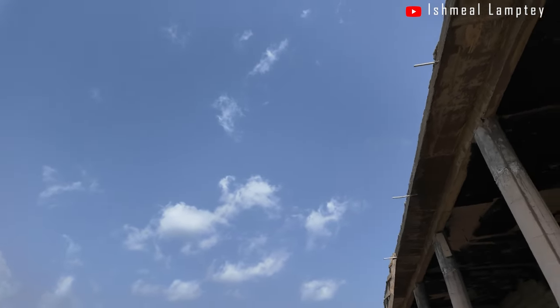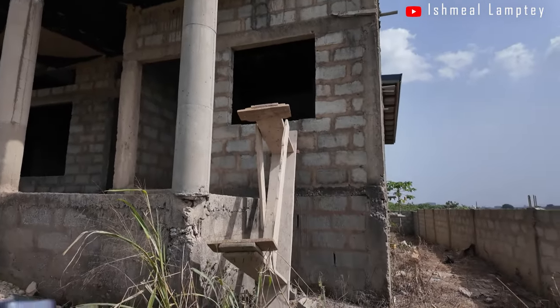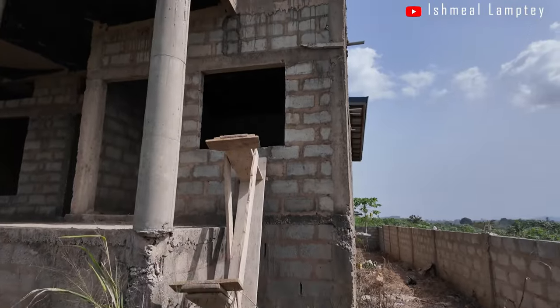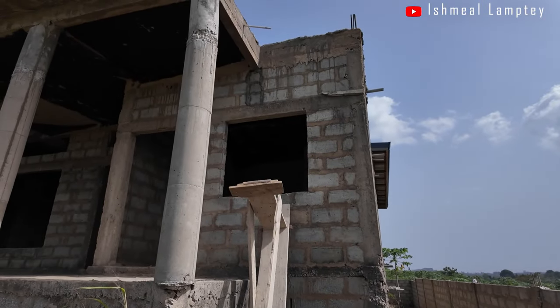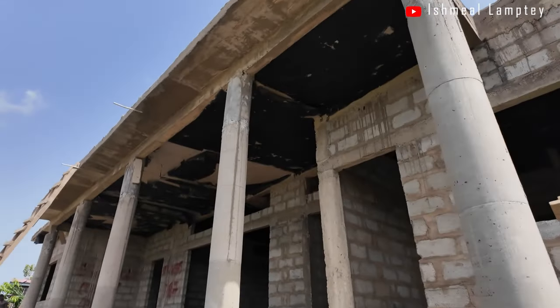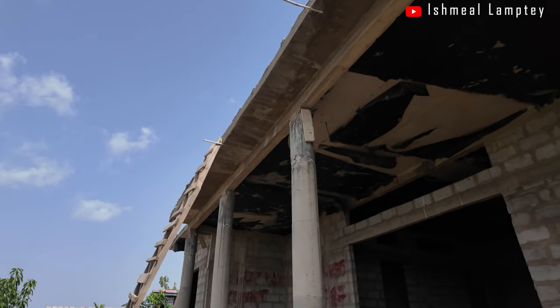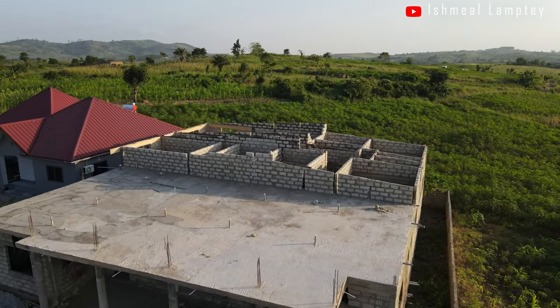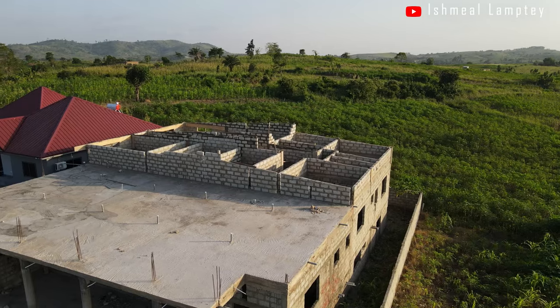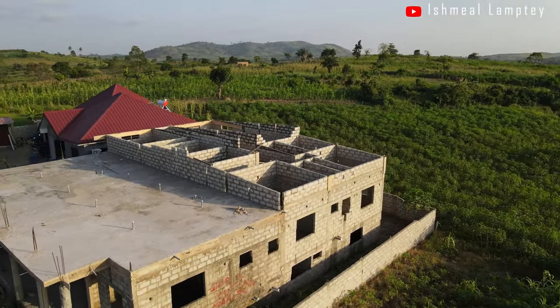I'm sure people will be asking, how are people going to be able to get to the top? Well, what is going to happen is that we're going to have a spiral staircase, which is going to start from here all the way through to the top. So that is going to be made with metal. And also, because I'm not going to be able to climb to the roof from this video, but if you look at the aerial footage, you notice that we have some pipes standing in various parts of the decking area. So those are drainage pipes.